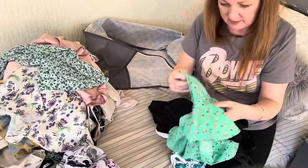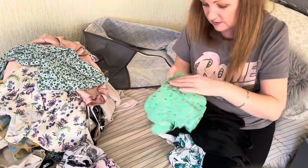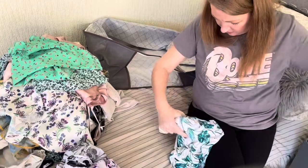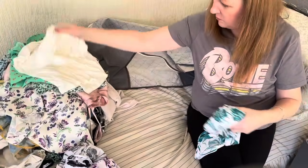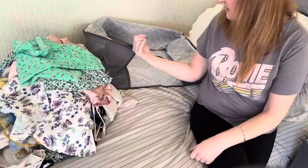Keep that for when I've lost a bit of weight because it's a tiny bit snug. This is lovely, I love this, but that is also quite summery. And then these are all. Is that summer? No, I'd still wear that now. I'd still wear those now. Right, okay, so this has all got to go in here.